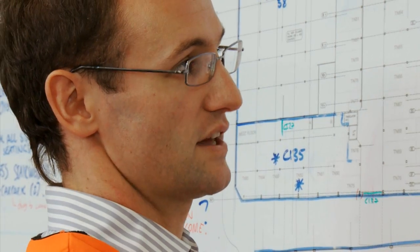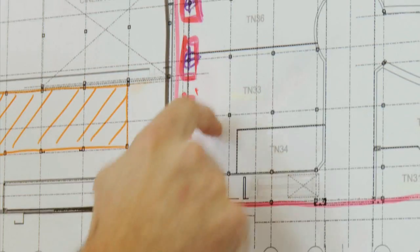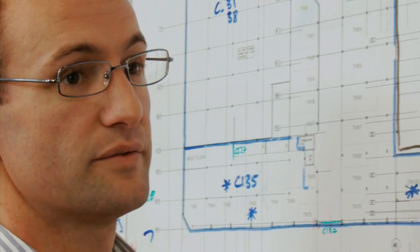We're really happy with how it's ended up, and I think, you know, we're giving this mall back to the public, back to the community in a state that was far better than it was, and that makes me feel quite confident and extremely happy about the outcome of the whole project.